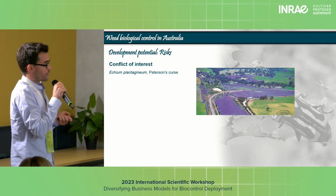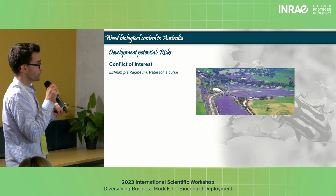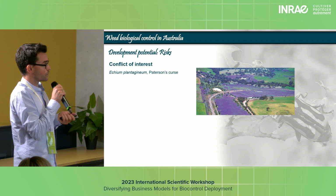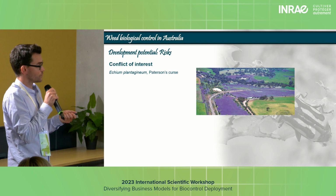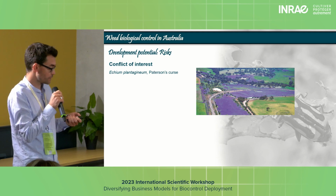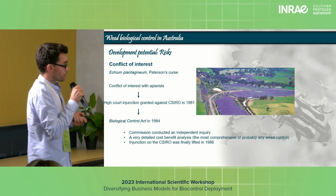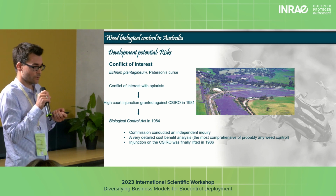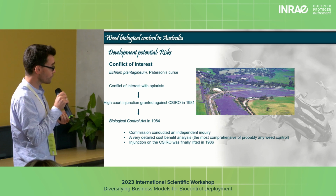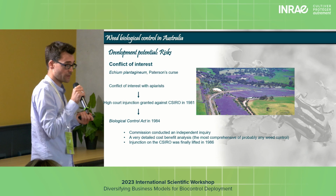About the risk, I think it's important to talk about conflict of interest, and I think that Patterson's curse, Echium plantagineum, is a good example in Australia. Echium was a very huge problem. This is all the purple color here. It was a huge problem in the pasture system in Australia, but also for the environment. And CSIRO decided to start a biological control program. But there was a conflict of interest with apiarists because the weed is a honey plant and very useful for honey production. So the project was stopped, especially because of the High Court injunction granted against CSIRO in 1981.